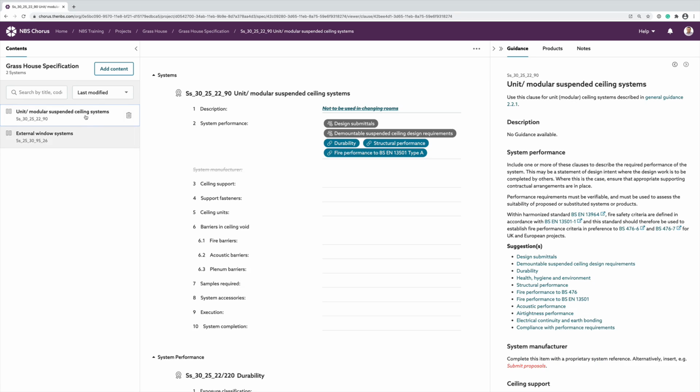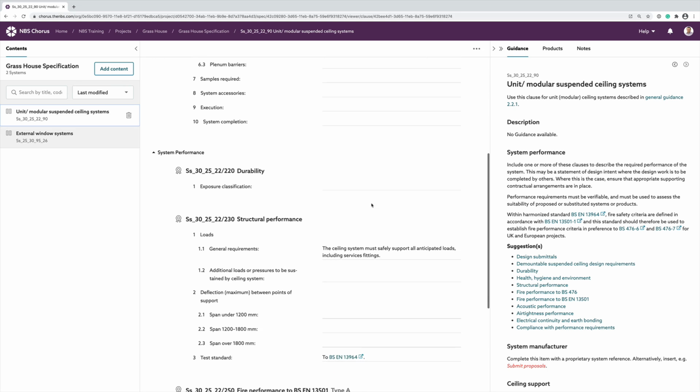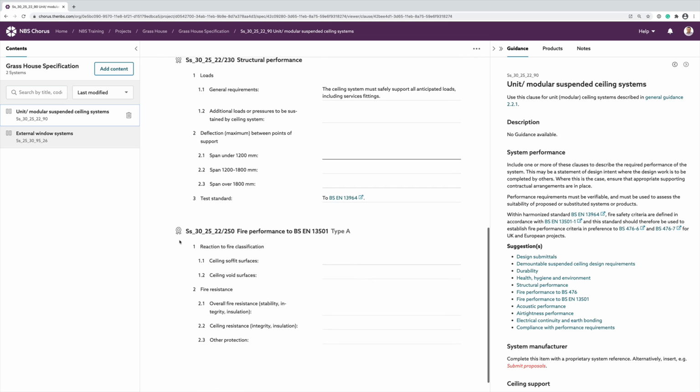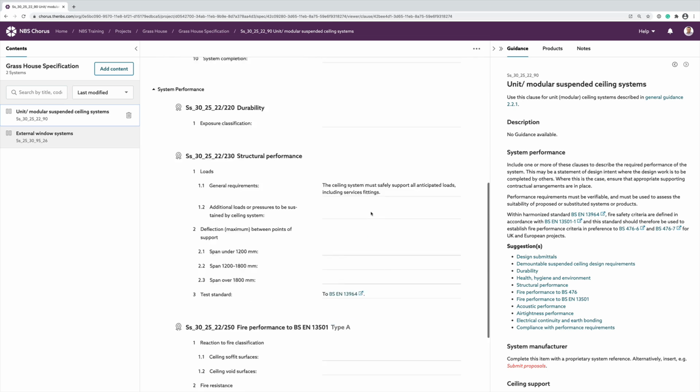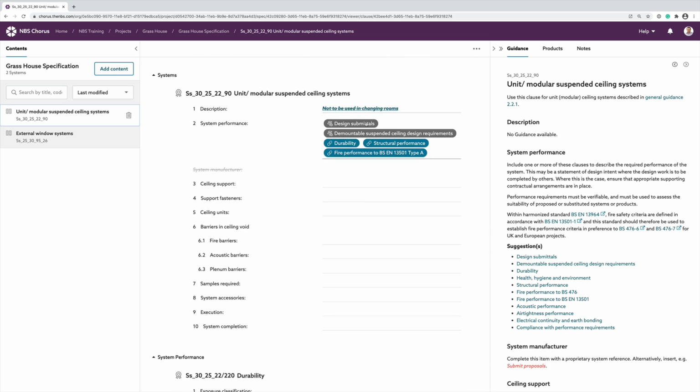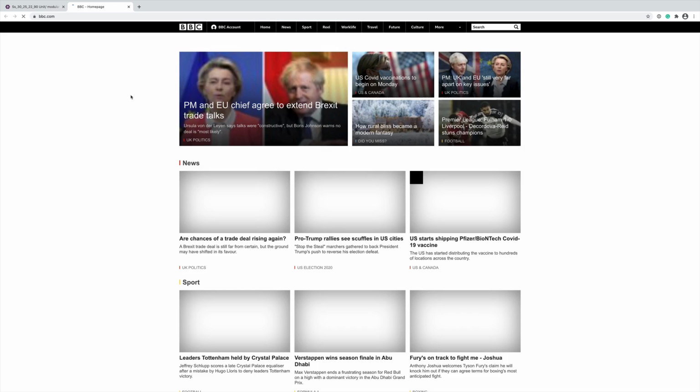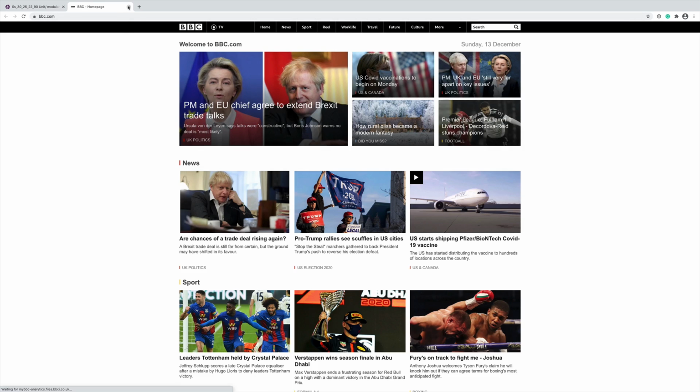By clicking into my unit modular suspended ceiling system, you can see that all the edits that we had done, all the clauses that we had added, have all appeared here. They've all come across. The rosettes are against every single clause that has been brought across. If I scroll up the page and click on this link that says not to be used in changing rooms, you can see that that link works and it takes me into the BBC News website.